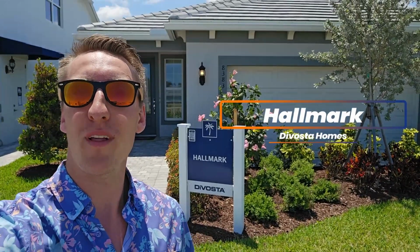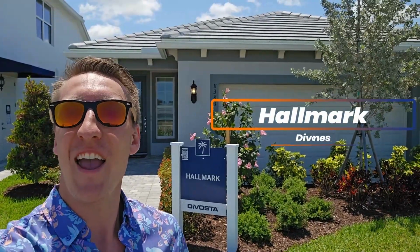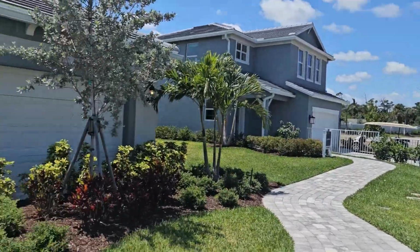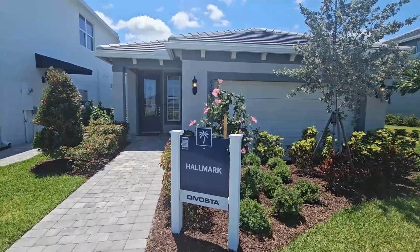Hey guys, I'm in beautiful Vero Beach, Florida on a gorgeous day, and I'm outside the Hallmark, which is a floor plan built by Devasta Homes here in Harbor Isle, and I can't wait to show you. Let me camera here. This is an absolutely gorgeous model.